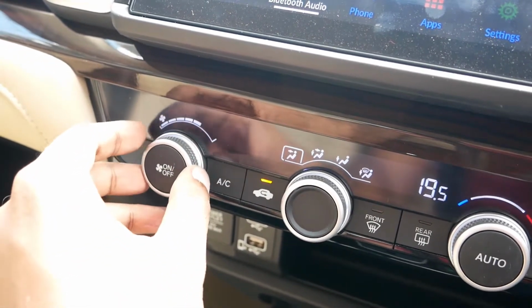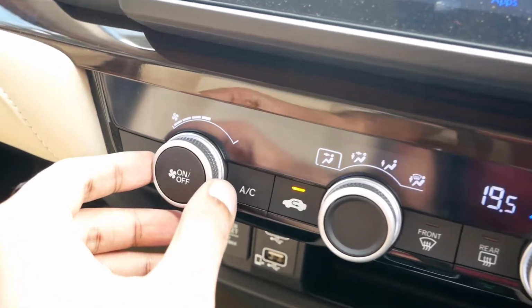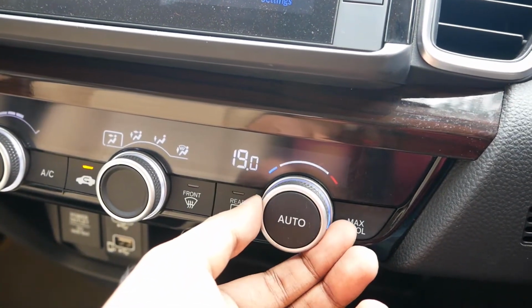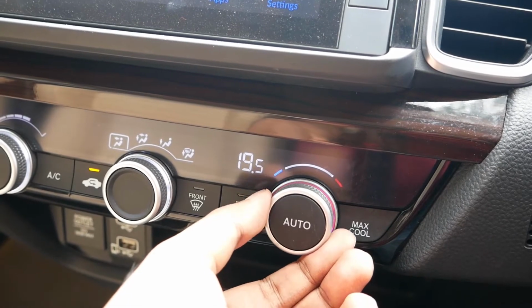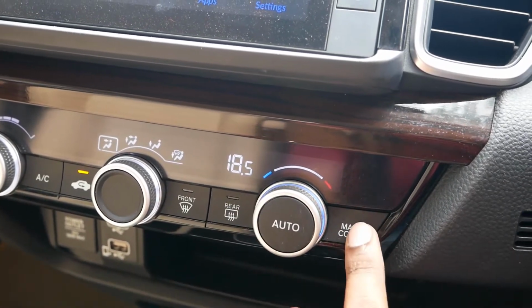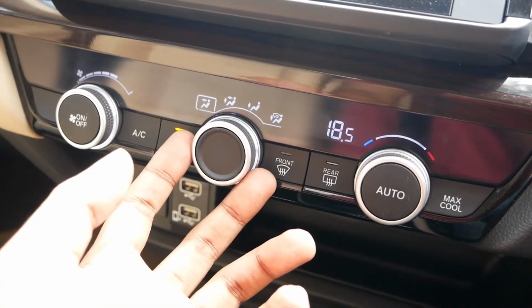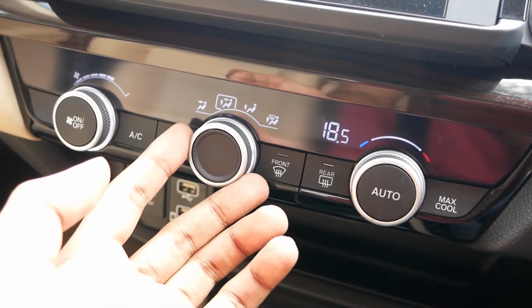So there you can see. And the right side knob is to control the temperature. And also you can find different buttons for different functions. And the center knob is used to control the direction of the airflow, so you can adjust it whichever way you want it.